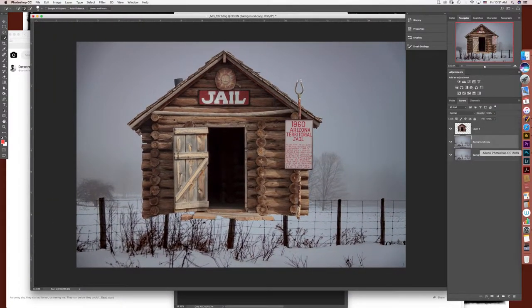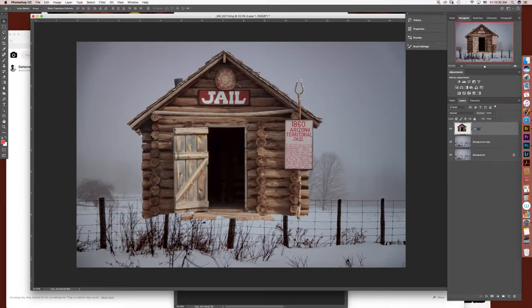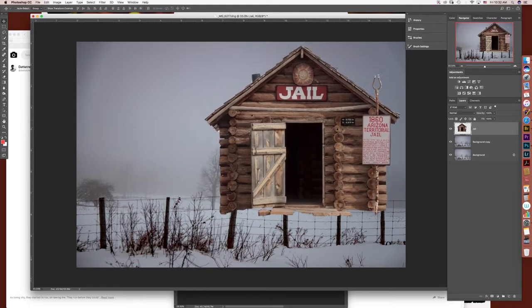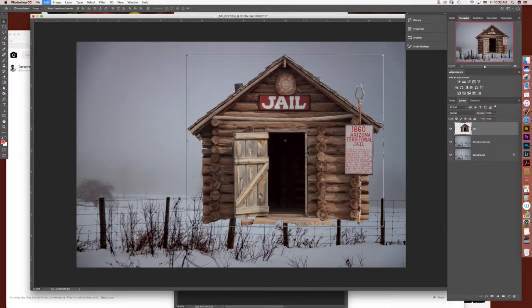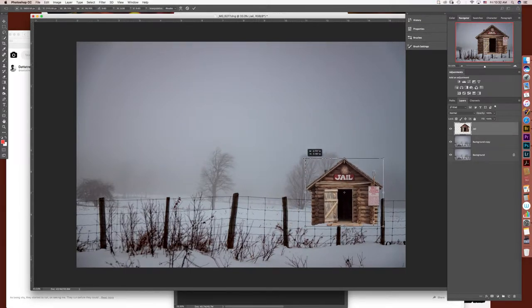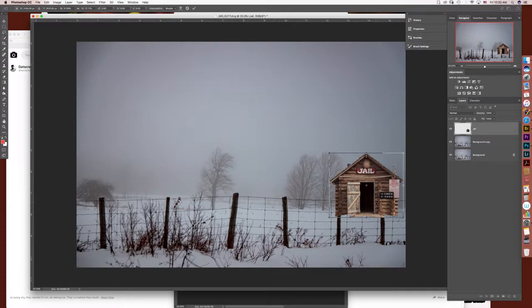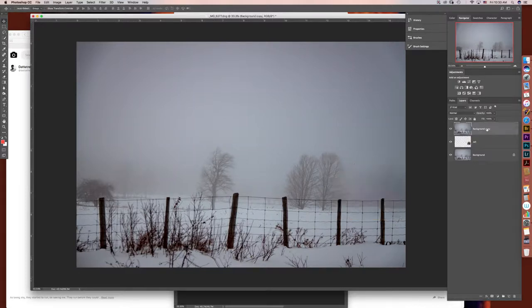Now, I'm gonna take this jail file, I'm gonna duplicate the background layer, and I'm gonna sandwich the jail between the background layer and the background copy after I shrink it down. And I'm gonna place the jail in the right-hand corner of the scene, hanging off the image where you will not see that sign on the right because I didn't like the way it looked. I'm gonna move it around for a while and you're gonna see, I'm gonna sandwich them.